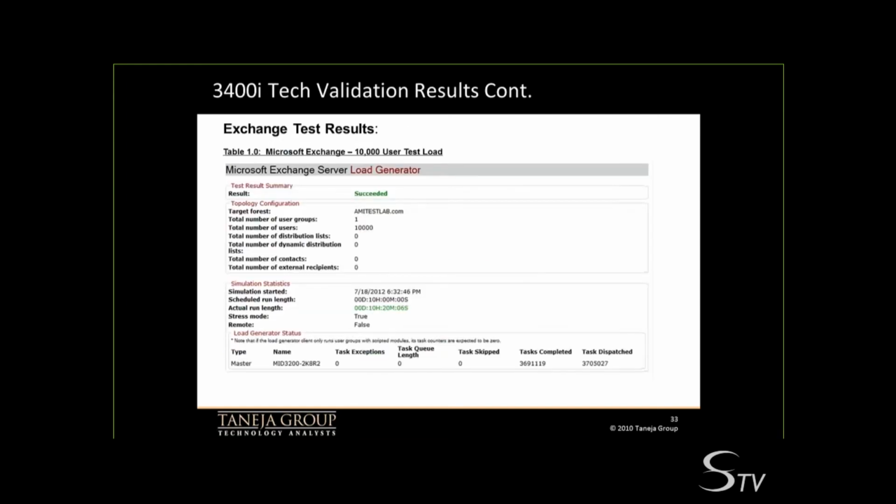So our hands-on testing also covered a number of other technologies and tests. And ZBR undoubtedly played a role in many of these tests behind the scenes. One notable example, ZBR and IOM are likely the reasons why a StorTrends 3400i system was able to successfully run a Microsoft Exchange load gen test with 10,000 users.